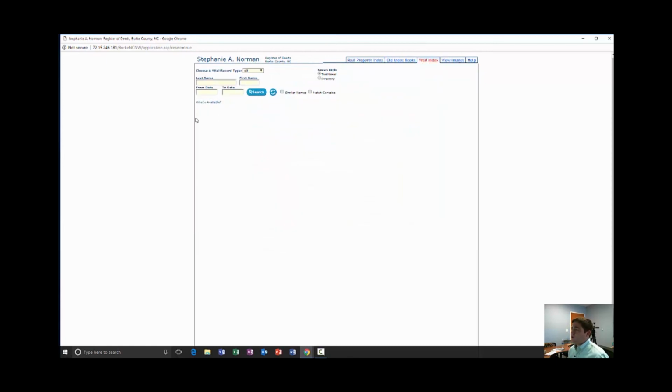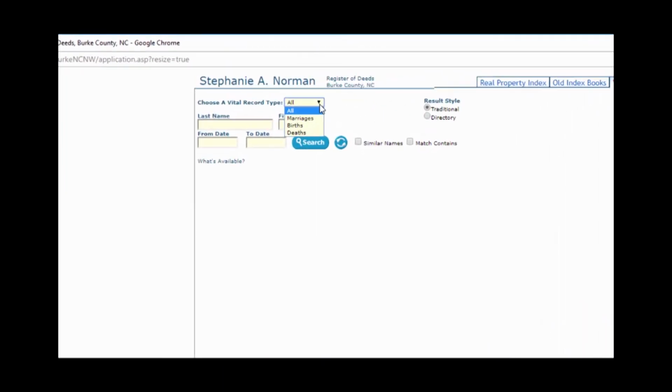The vital record search works exactly like the land record search. You may choose to search all vital records or narrow your search, specifically looking for marriages, births, or deaths. Once again, like the land record search, you may return your search results in either traditional or directory style.